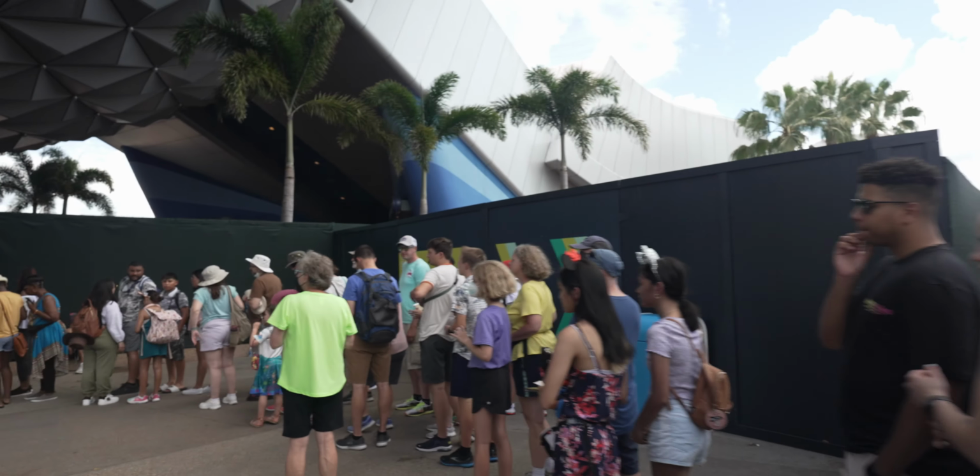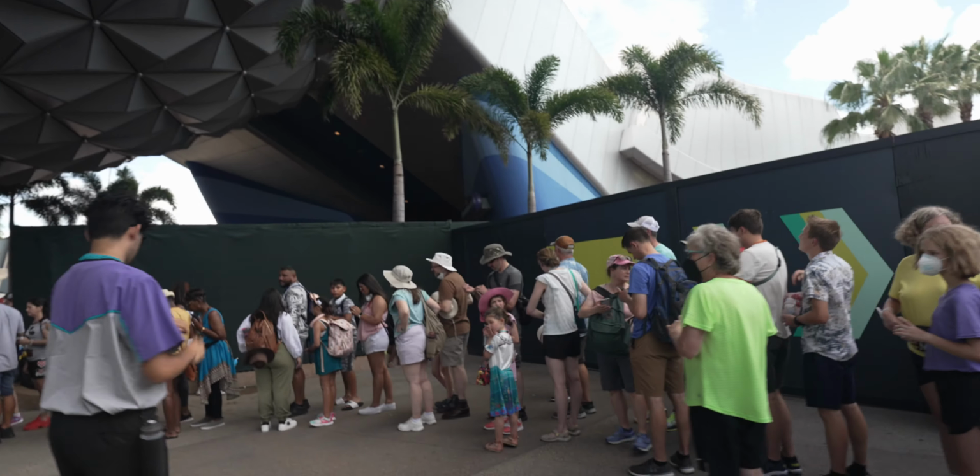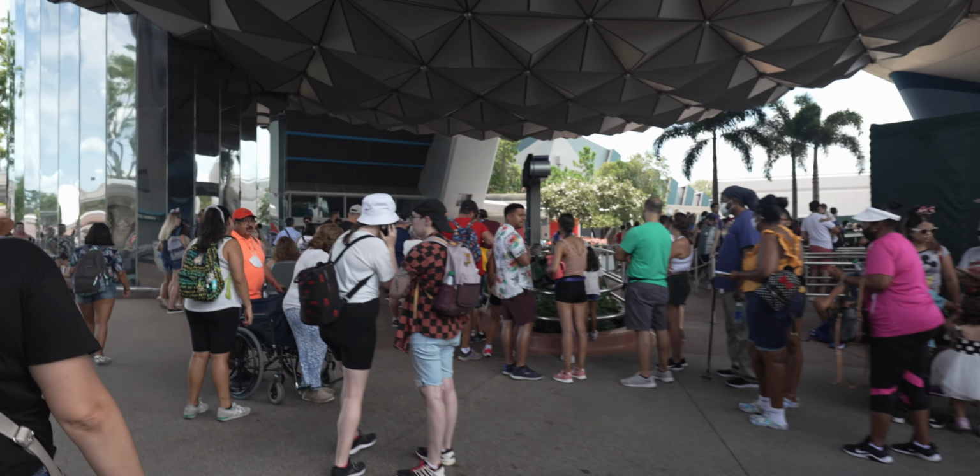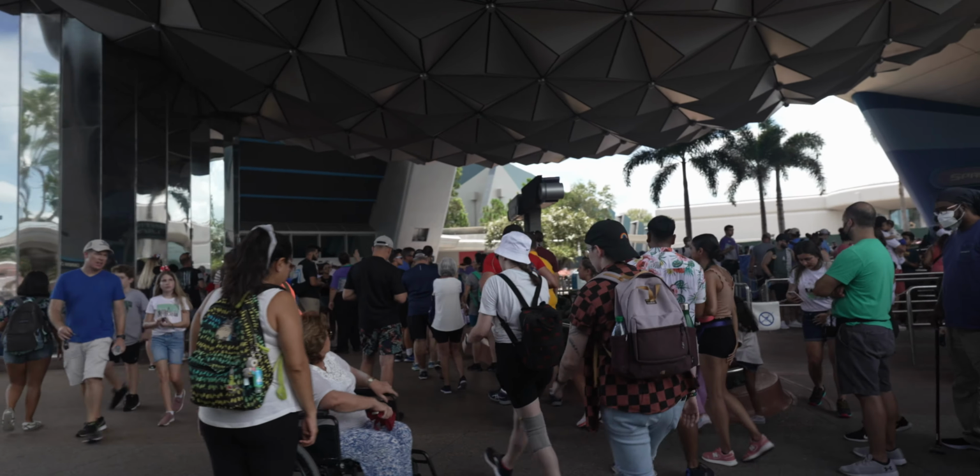Yeah, here are these new construction walls. And yeah, the line is just wrapped all the way around. I think I'll be skipping that one for now.